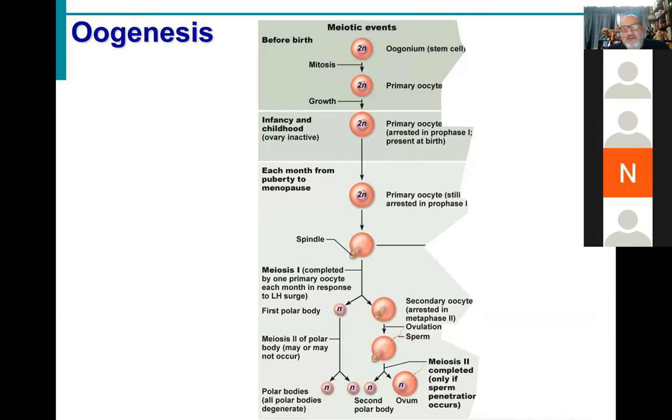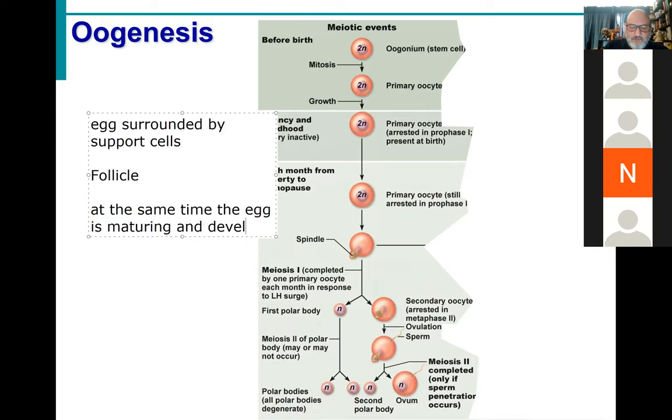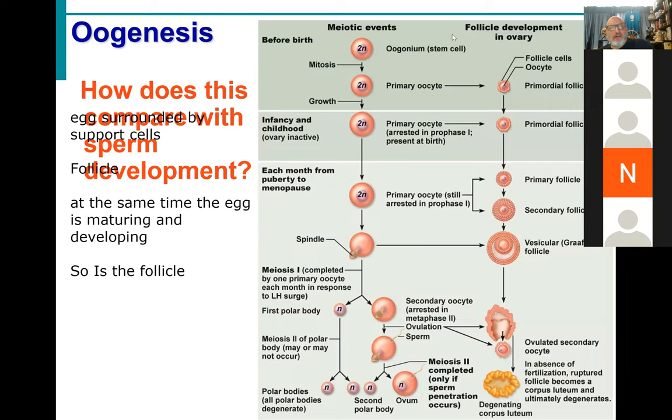However, as I've also mentioned, our females have to be more complicated than that. So we need a few more bells and whistles. And what we need to understand now, now that we understand what is happening to the egg itself, remember, as I also mentioned, that egg is surrounded by support cells that form a follicle. And at the same time that the egg is maturing and developing, so is the follicle. So we've talked about oogenesis, but now we can also talk about what's happening in the follicle as well.